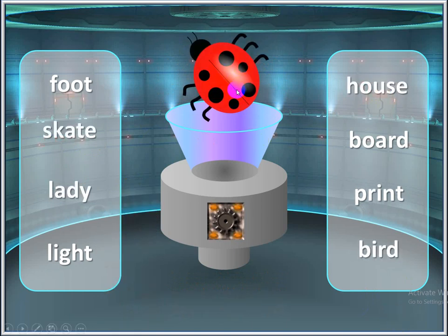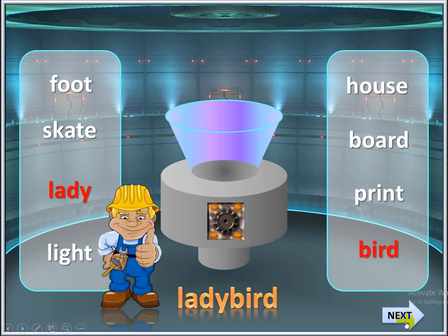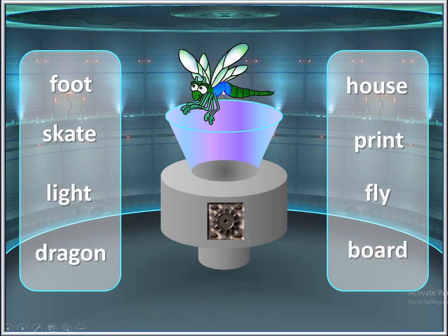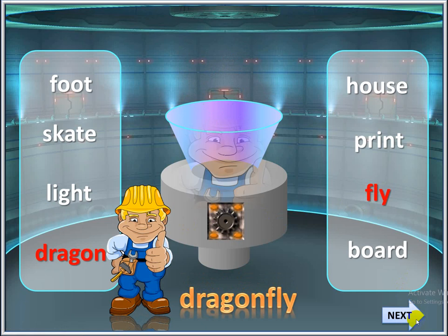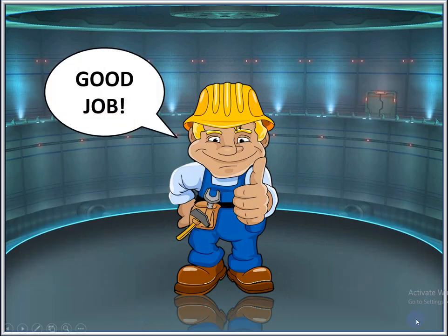What is this? Oh, I love this. It's a kind of dress for her, so insert it as lady. Ladybird. Yeah. Okay. And oh, I feel it's like a dragon. Like a dragon, but what kind of dragon? Dragonfly, because it flies. Okay. Wow. Yes, good job. Good job, mashallah, everyone.